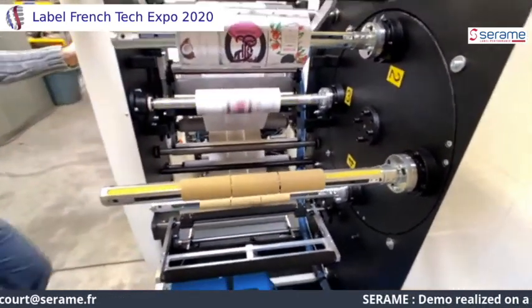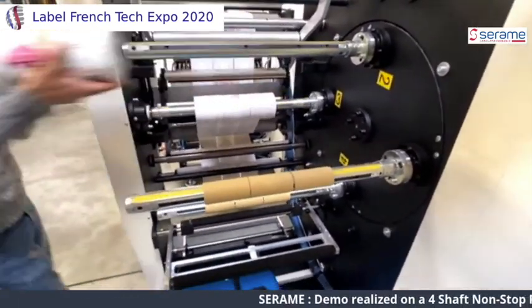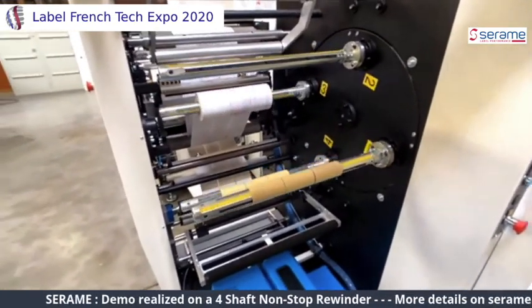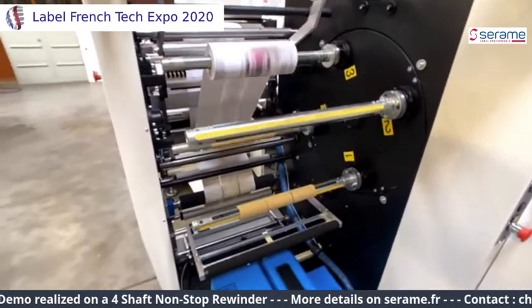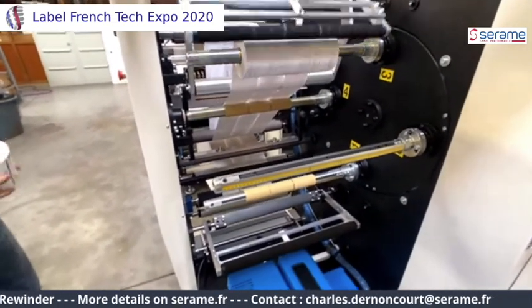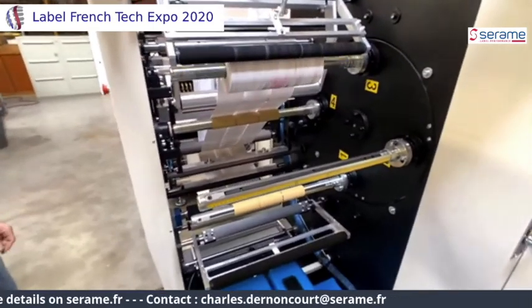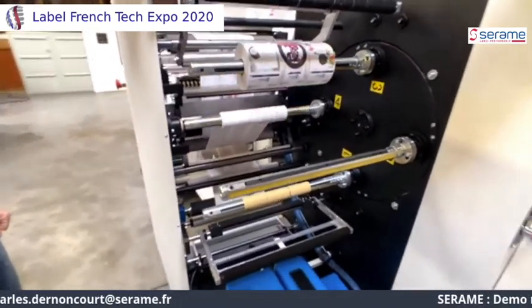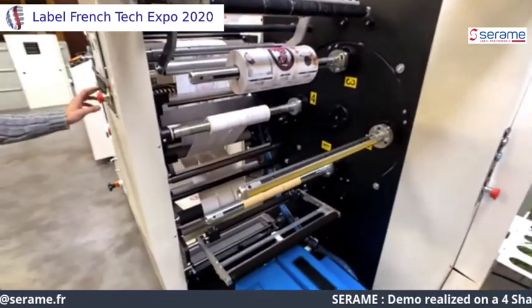So here, as I said before, the cycle time on our non-stop turret rewinder is 17 seconds with all the options set up. So you can do 3 cycles a minute, and it's perfect for very small rolls, 50 or 40 linear meters. And we're going to stop the machine now.